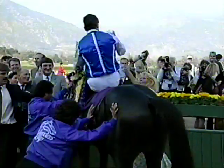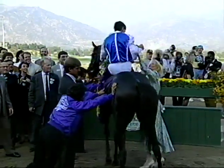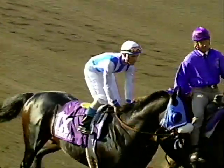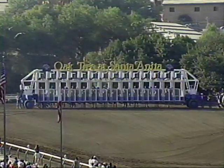Here is Bien Bien on the inside under Chris McCarron, Kodashan and Kent DeSormo on the outside. And it's only in the final strides that Kodashan is able to get up for the win in the Breeders' Cup turf. Now Bertrando's race in the Classic would determine Horse of the Year. The front-running Bertrando had won major races on both coasts coming up to the Classic. As the 6-5 favorite, he would dictate the pace.